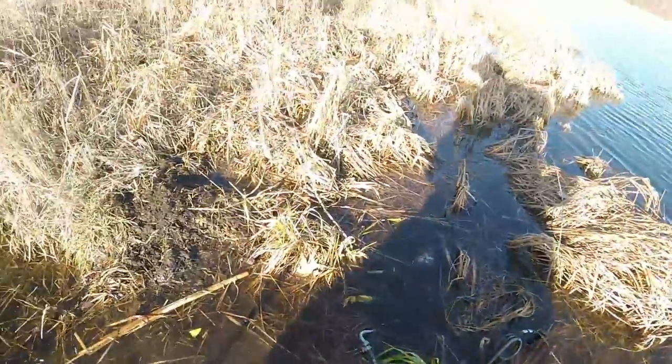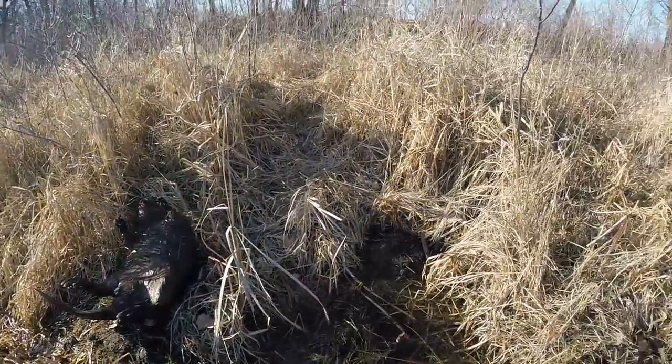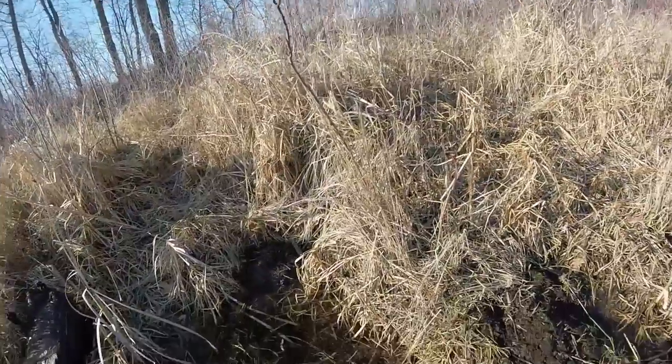You guys, come on, get out of there. He's got his foot wrapped up in this a little bit. Oh, there we go. Shablam. Look at that. Another big beaver. You guys, there's my caster stick I just kind of shoved up in the top there.